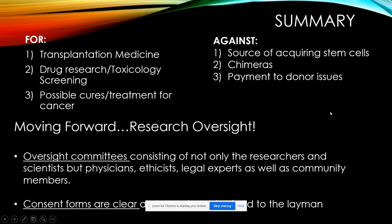I think that oversight committees should be formed consisting not only of the researchers, but also scientists, physicians, ethicists, legal experts, as well as community members. And consent forms also need to be clear and concise and lay out exactly the risks of the procedures in layman terms, so it can be well understood by everybody.